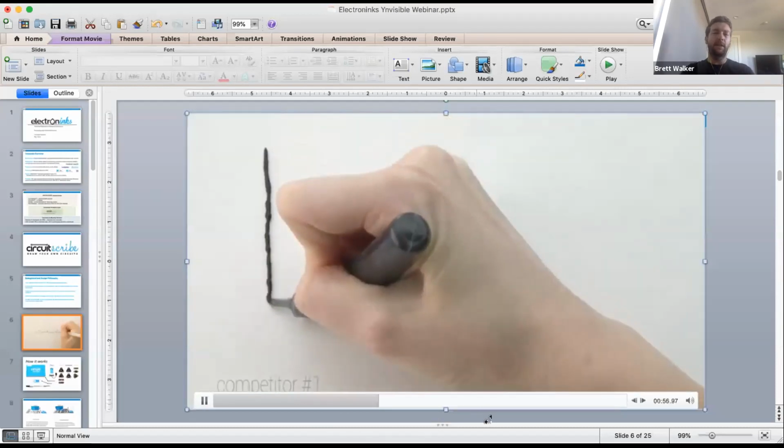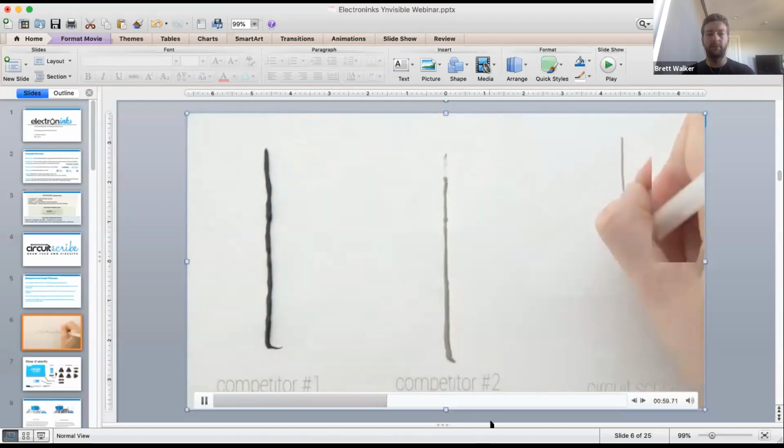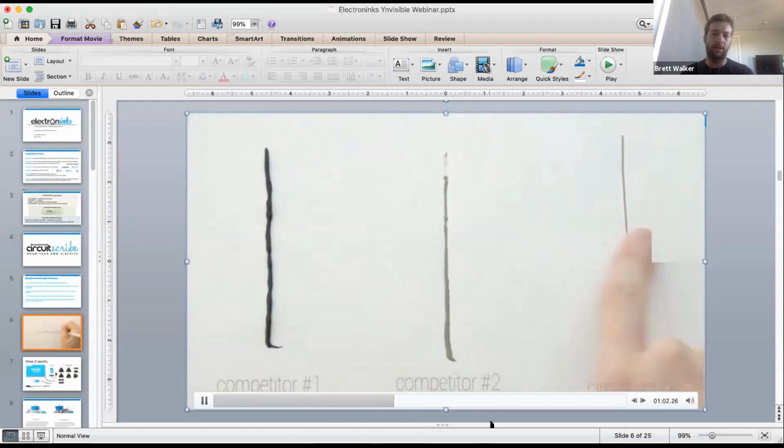I'll skip ahead here and go over traditional prototyping tools versus just a rollerball pen on paper.